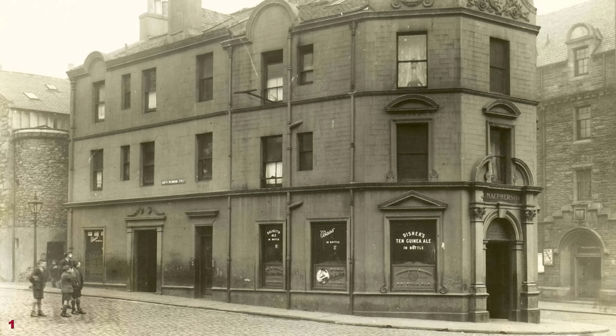It was a rather attractive building, and it's always interesting to see the adverts for beer displayed in windows. Bass in bottle and Disher's 10 guinea ale. At the time the photo was taken, in 1927, the building in the background on the right-hand side was a police station. That building is still there, but is no longer a police station.